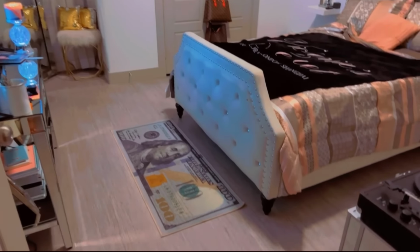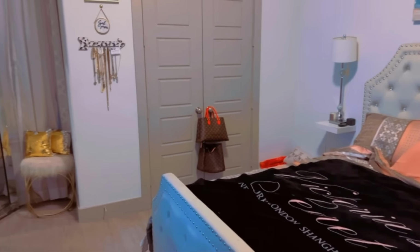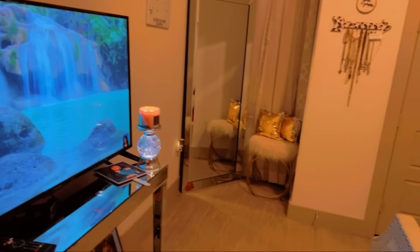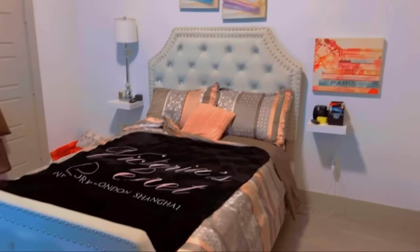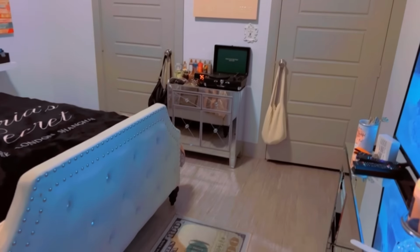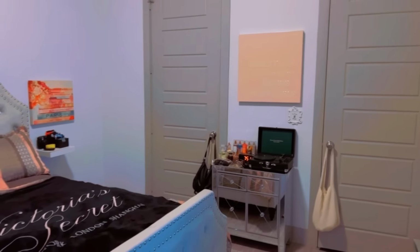Walking in her room, this is how it looks. So this is what we're working with. Her TV, the mirror over there on the floor, a little side chair, just a little sitting area, her bed. She's had this bed for years, so we're going to go ahead and update it. She wants more of a minimalist look, so that's what we're going for. This is just so you guys can get an overview of the room. So this is the before, and you guys will see the process along the way.